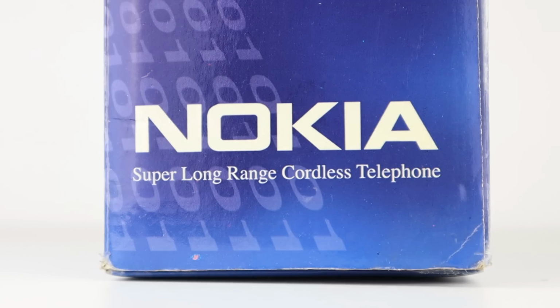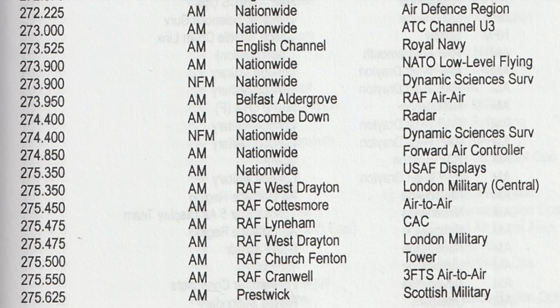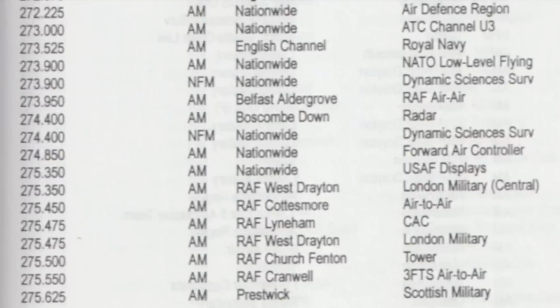This was a package of Nokia cordless phones. Nokia don't do cordless phones, and a quick Google search revealed nothing. I looked at the grainy photo on Facebook and saw transmit and receive frequencies of 275 and 475 MHz. This told me they were foreign and not made for the UK market, or any market that I could think of, because 275 MHz is within the military airband.